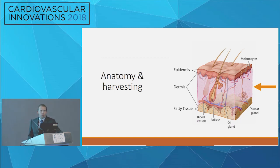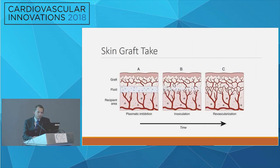So a lot of you have probably seen diagrams like these before. When we take a split thickness skin graft, generally we want to shoot for somewhere mid-dermis. That allows us to get the full thickness of the epidermis, as well as some of the vascular structures of the dermal layer. Now, when we apply a skin graft to a wound, it heals in 3 phases.